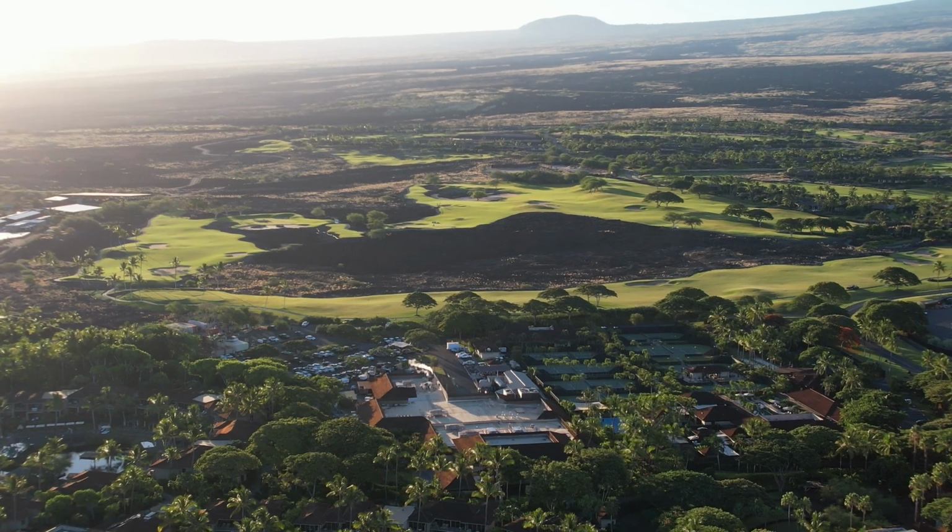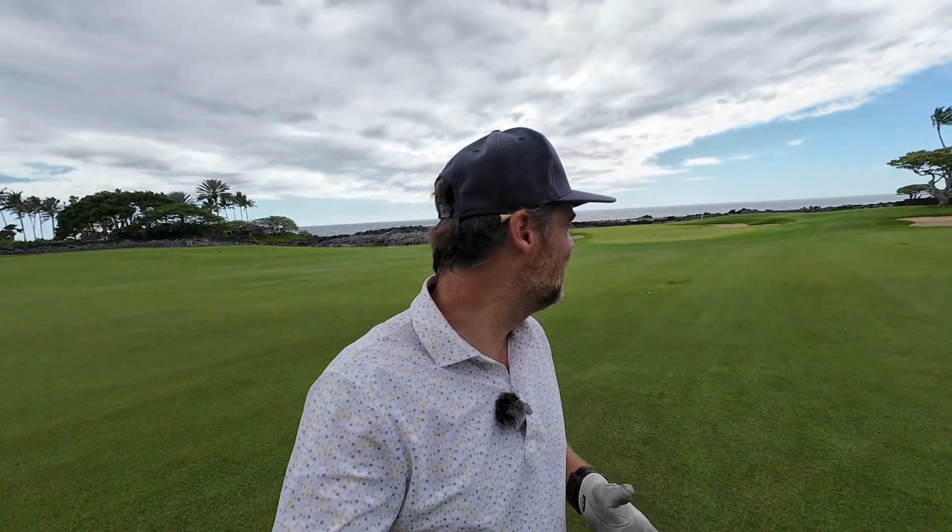Those of you at home that were concerned, I know many of you were, we did get out of the bunker. We got a nice little 60-yard pitch shot back up to the green, ocean in the background. Let's see if we can save par.